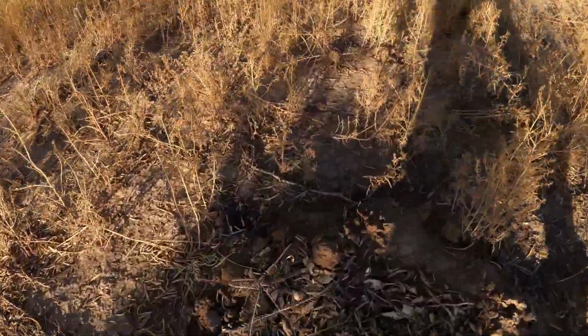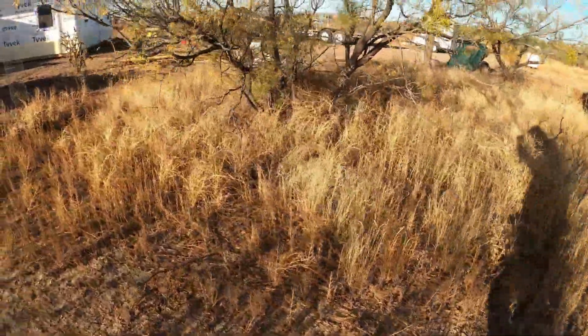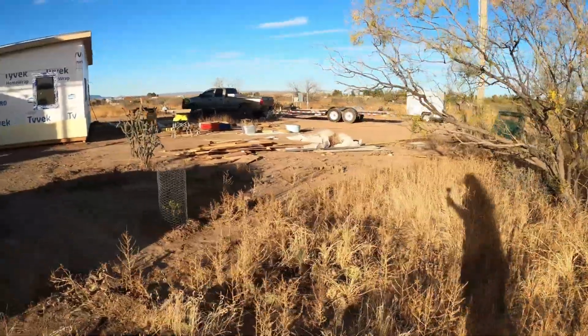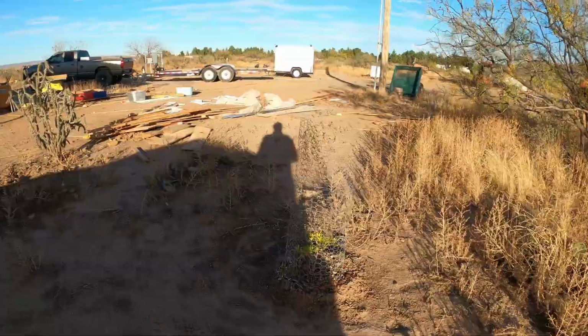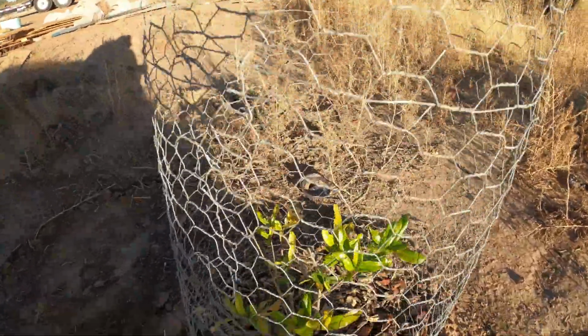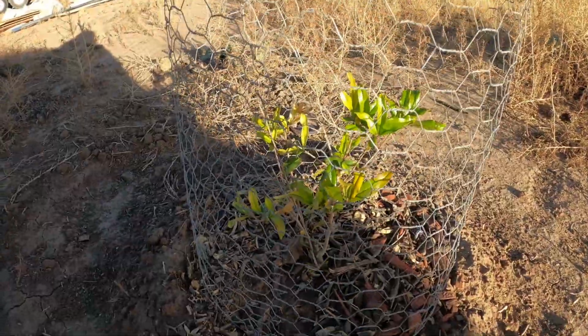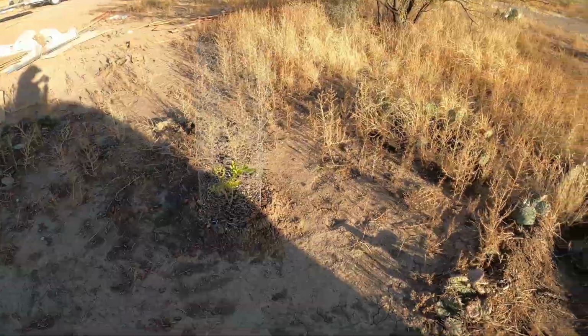This Palo Verde is doing a little bit better than the other one, still stressed with the cold. And then I also recently planted out our pomegranate tree right here. And that guy, he's doing really good in his new home. It looks like he is happy and adjusting to life in the ground outside of his pot.